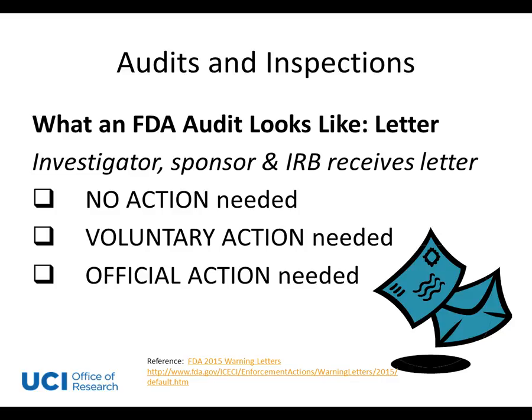And the letter is going to either say no action is needed, basically saying that they observed that your research was in basic compliance with the pertinent regulations. They're going to say maybe voluntary action is needed. It might identify a few deviations from the statutes, but they don't really meet the regulatory threshold of significance of a warning letter. Or they're going to issue a warning letter that says official action is needed. They're going to identify serious deviations from the applicable statutes and regulations and ask for corrective actions.